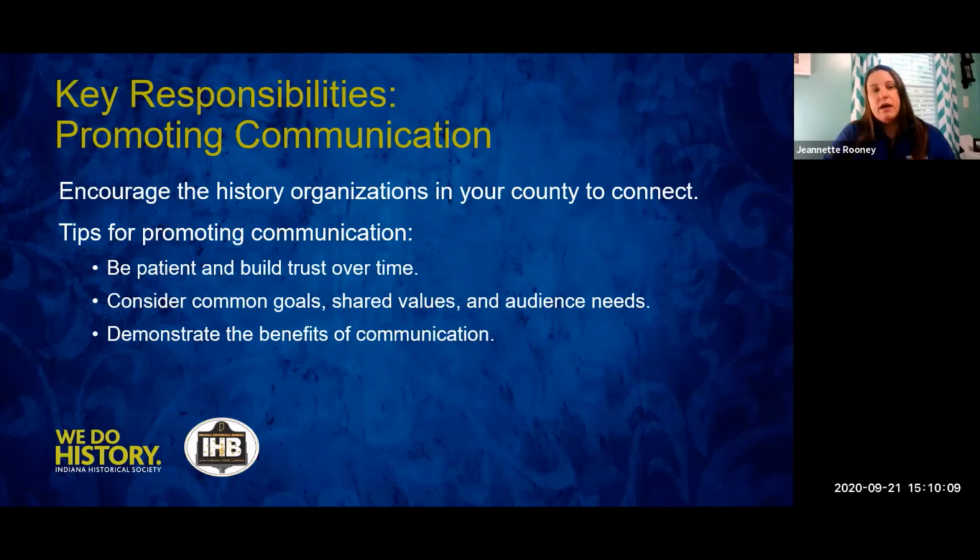Now, I know that not all organizations may want to work with other organizations outside their communities, and that's fine. But in any case, it's still good for you to get to know each of them so you have a feel for what's going on at different points around your county.